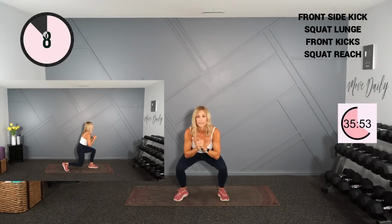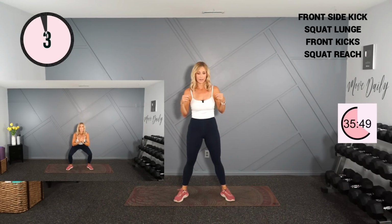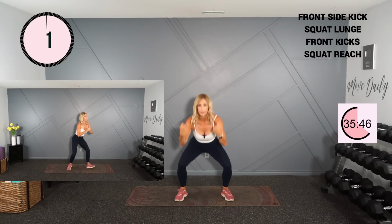Very good. Into that side squat, pivot to lunge. Stay here if you don't want to turn. Drop it low, you're here, and turn, center here, and turn.